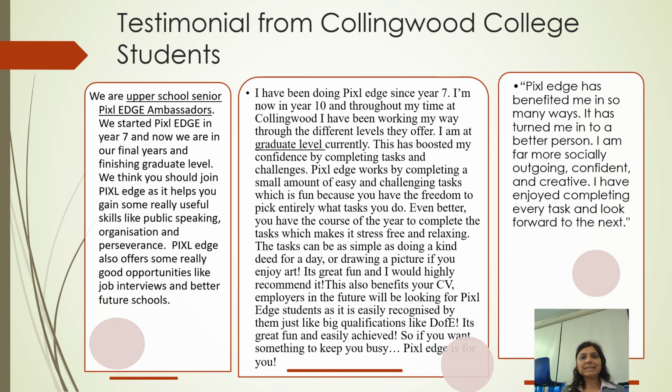I hope this has given you a bit of information on why you should be doing PixL Edge, and if you are interested, and if you are ex-PixL Edge students who want to join PixL Edge, or if you are a new student who hasn't done PixL Edge and would like to join it regardless of what year you're in, because it runs from year 7 to 13, then please email me or contact me or come and see me in person in S14.